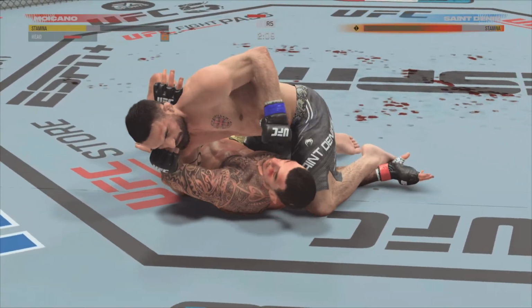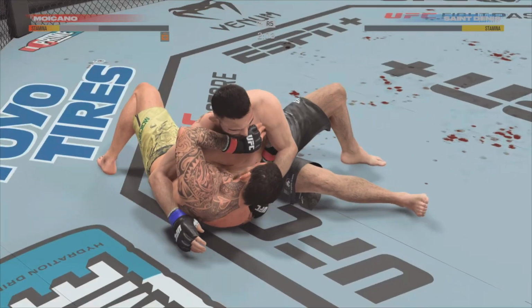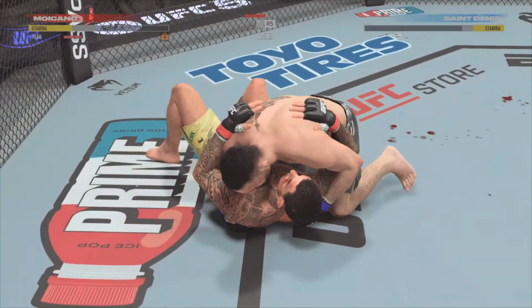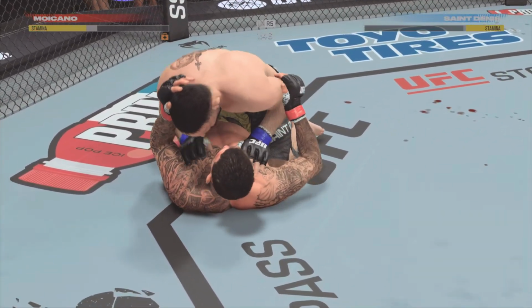We've seen you go to this a couple times, no? This is one of my favorite techniques. I got Volkan Ozdemir here, and I just landed punch after punch after punch. They didn't have to be hard, but if you can land 30, 40 strikes in a row, the referee will have no choice but to finish the fight.